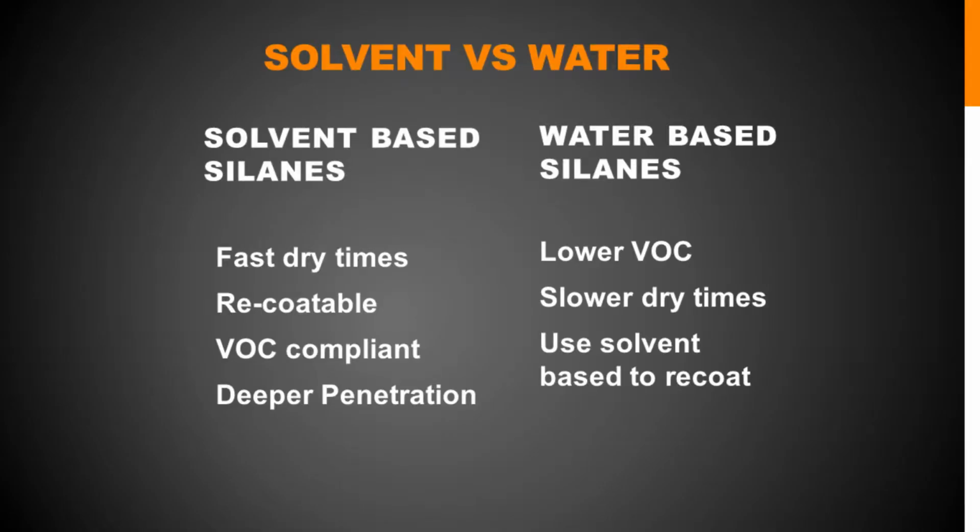There's water-based silanes and solvent-based silanes. Typically these are reduced versions and not the neat silane. The difference basically is that solvent-based ones dry much faster. They penetrate a lot deeper. They dry, but they do dry a lot faster.